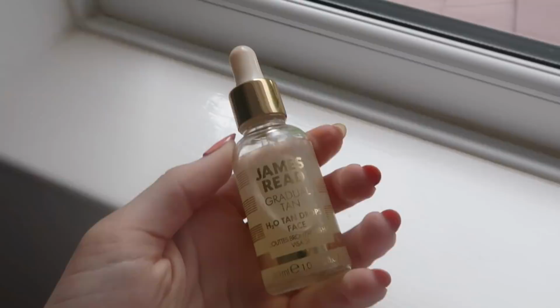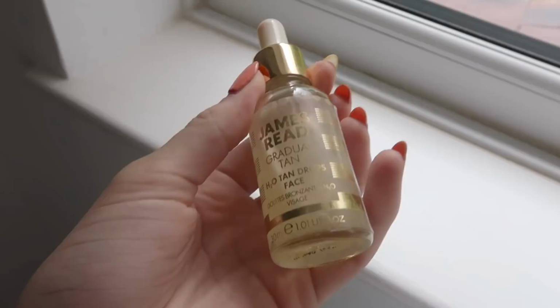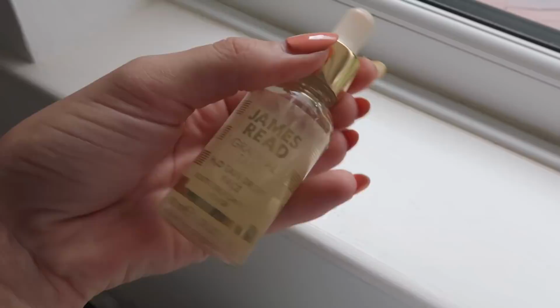I know I've talked about them a lot, but they're just the best things I've ever used for a face tan. So you can put them with your moisturizer, or I've just been putting them on by myself because I want to be super tanned.